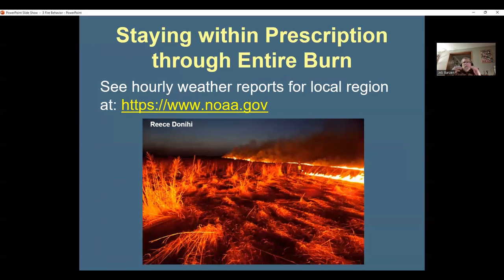So what it means is that that prescription that I just gave to you means that you shouldn't be dropping below 20% relative humidity. You shouldn't be able to measure that at the beginning of the burn, but you should be confident that relative humidity is going to stay above 20% all the way through to when you end that fire as well. So that you've got a period from when you start to when you end, and you need to be within prescription during that entire period, not just to get started with that.